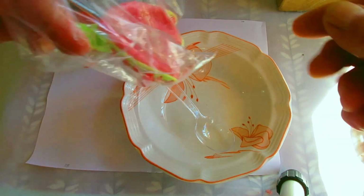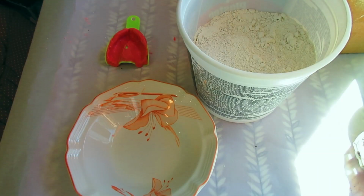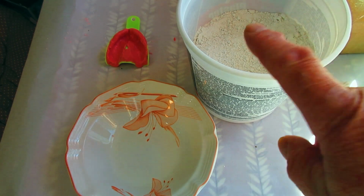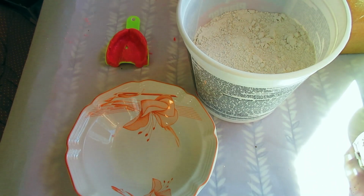Mix it in. This has been sitting for a while. I think it should be. And here we go. 2 parts plaster of Paris, 1 part water.